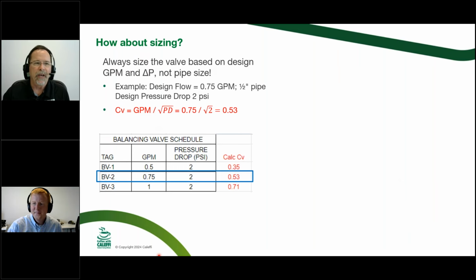Let's say you have a specification that has a balancing valve schedule, and just for example, you have a balancing valve requirement for 0.75 GPM, 2 PSI pressure drop, and the designer has put a 2-inch pipe on the plans. So what we'll do is calculate the CV, and there's the formula, GPM divided by the square root of pressure drop. If we plug those numbers in there, we get a 0.53.